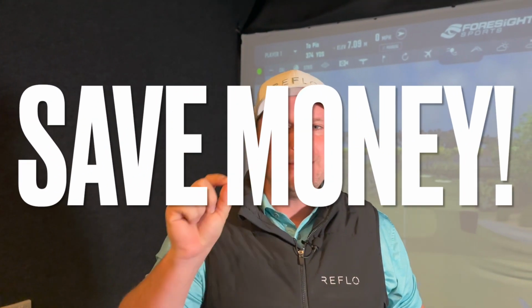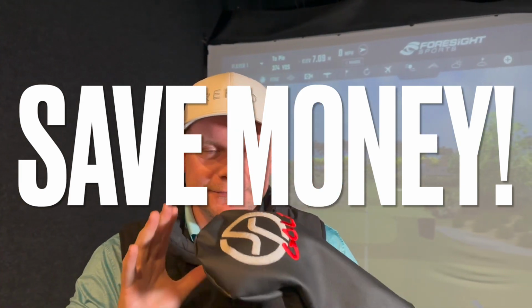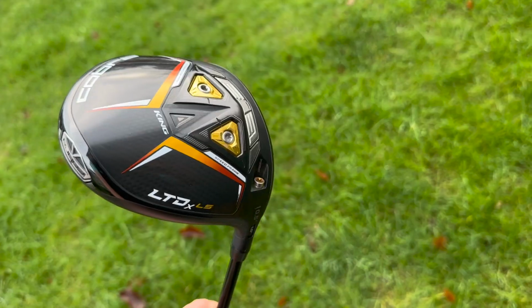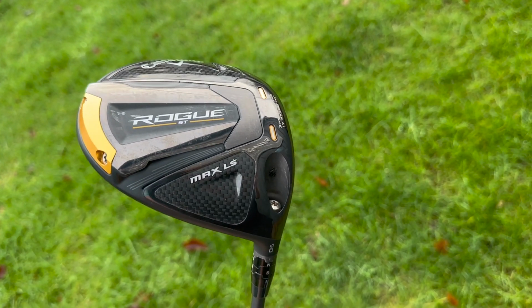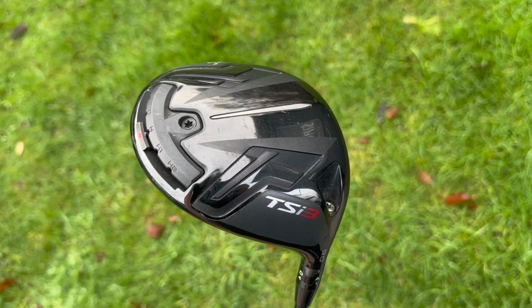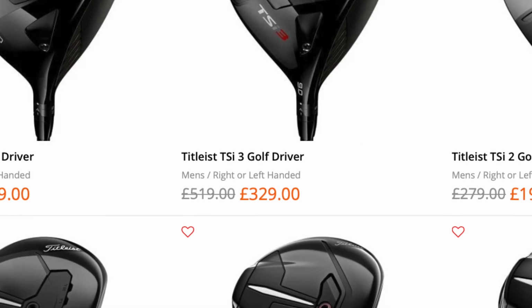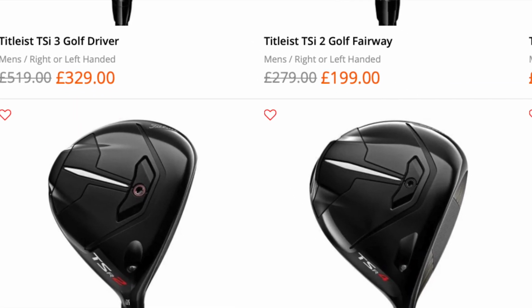In today's video we're looking at a set number of drivers which may well be becoming obsolete in the next few weeks, which means you could well get a deal of a century when buying a new driver. You see, in 2022 we saw the release of the Taylormade Stealth, the Cobra LTDX, the Callaway Rogue ST, the Ping G430, which was actually from 2021, and the Titleist TSi3, which now we already know has been changed. So looking at the Titleist itself, you can now pick one of those up for just over £300 as opposed to nearly £500 when they were brand new.